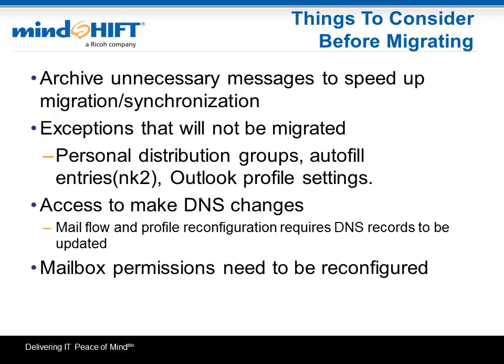That's because the mail flow and the profile reconfigurations require DNS records to be updated in order for them to work, especially with Exchange 2013, where if you don't have the correct auto-discover entries, you may not be able to create an Outlook profile correctly. And finally, for this time, mailbox permissions need to be reconfigured after the migration to the new provider.